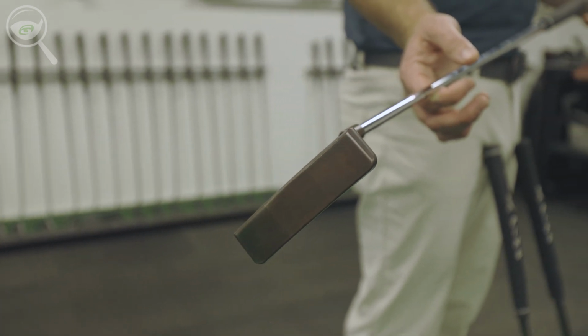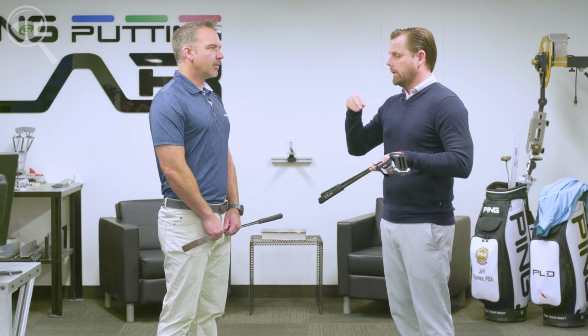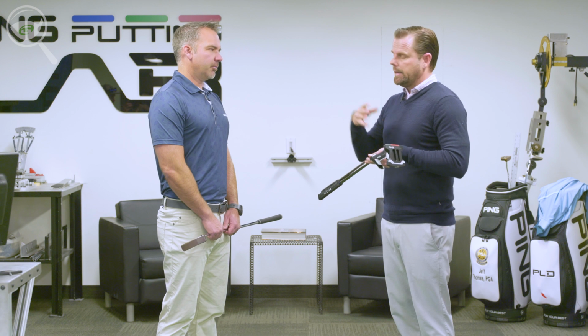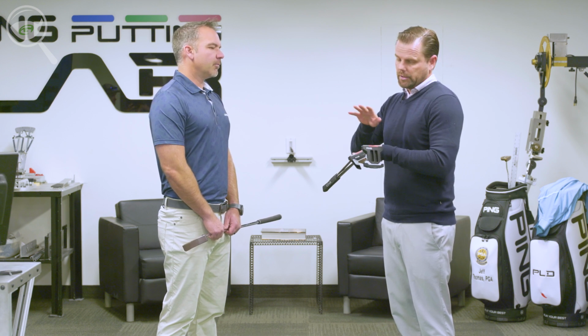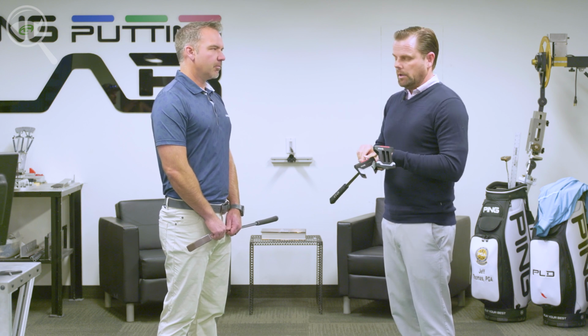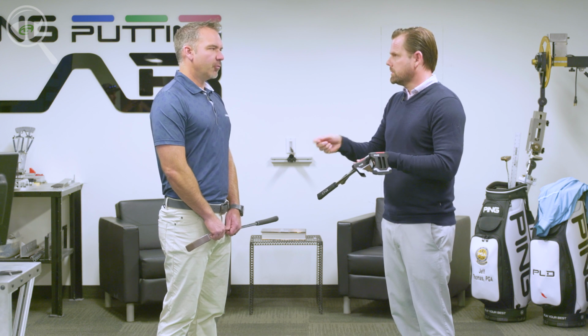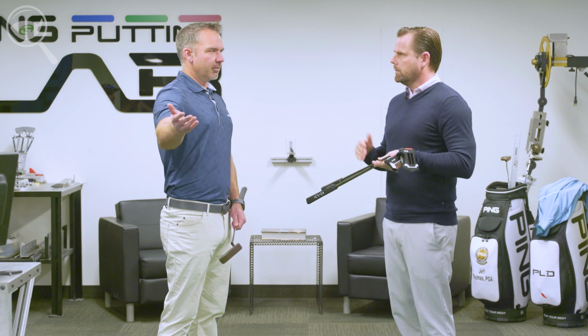And we did a bunch of research here. And then actually one of our brand ambassadors, engineering consultant Sasha McKenzie up in Nova Scotia, did some studies showing that as we go from something that's face balanced to something that's a little more heel shafted, players will tend to deliver the heel shafted putter with a little bit more of an open face, and the face balanced putter with more of a square or shut face. And that story isn't really told enough.